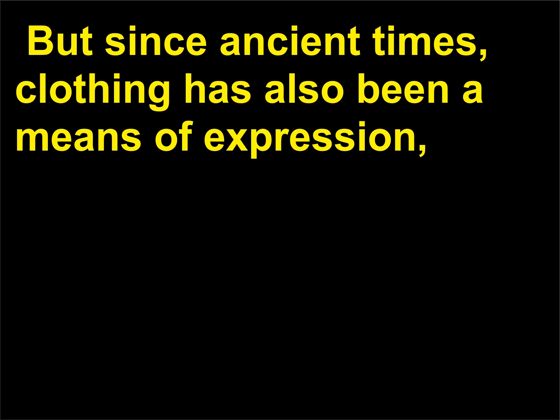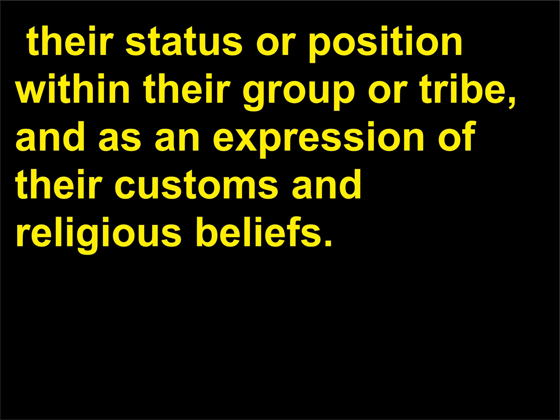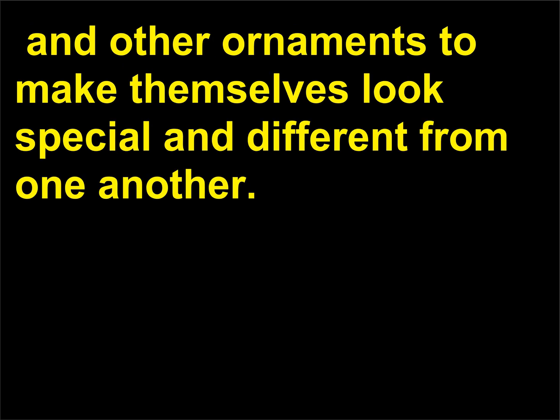But since ancient times, clothing has also been a means of expression. A way in which people have let others know more about themselves. Even in prehistoric times, people used dress to indicate which group they belonged to, their status or position within their group or tribe, and as an expression of their customs and religious beliefs. Early men and women used strings of beads or stones, feathers, and other ornaments to make themselves look special and different from one another.